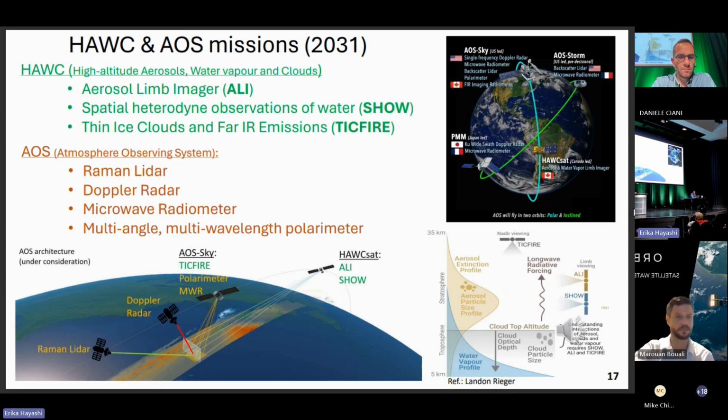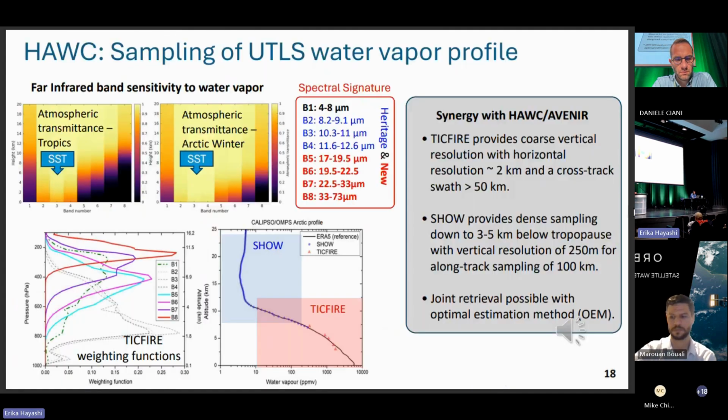The other is the INCLINE. We are not part of the INCLINE, but the INCLINE would be interesting to look at delta T change in convection. So if we can better handle the clouds, perhaps we can improve the correction for the sea surface temperature.